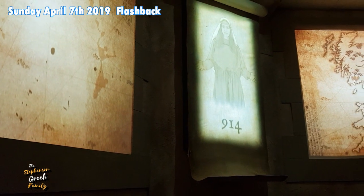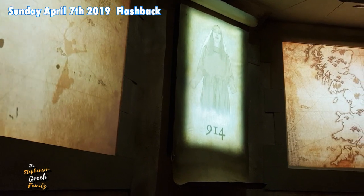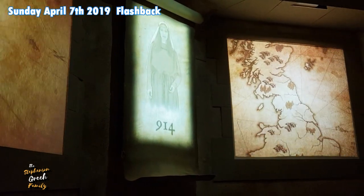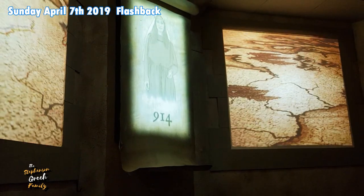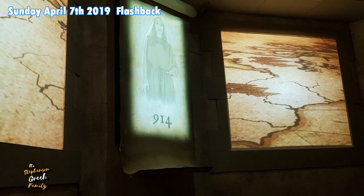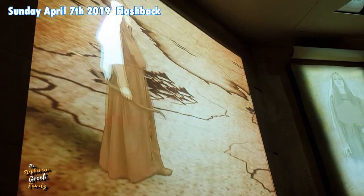Greetings, warriors. I am Princess Ethelwine. I laid the foundations of Warwick Castle over 1,000 years ago in the year 914. There was a great battle between us, the Anglo-Saxons in the south.